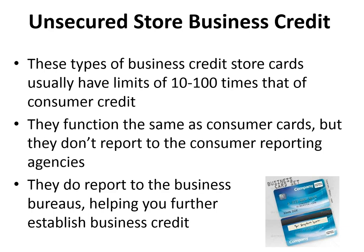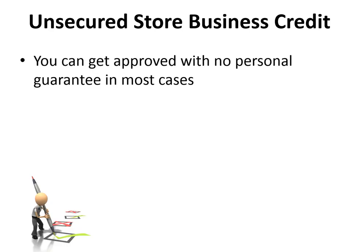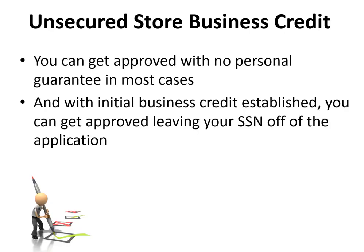Instead, these store accounts report to the business bureaus, helping you build your business credit to get more and more money. Now, you can be approved with no personal guarantee in most cases, and with initial business credit established, you can get approved leaving your social off the application. So when it comes to a guarantee, a lot of sources like Amazon will give you a no guarantee account if you have a handful of these vendor accounts. They'll do it right away. They'll do it within 3-4 months. Some like Staples will actually want you to be in business for 3 years or have a lot of credit established before they'll give you a no personal guarantee account.